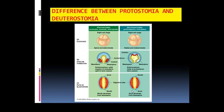Then coelom formation: in protostomes, the coelom is schizocoelous. Schizocoelous is formed by solid masses of mesoderm which split to form the coelom. And in deuterostomes, it is enterocoelous, that means folds of the archenteron, as you can see in red color over here, form the coelom. So entero means enteron, that means gut. So folds from the gut pouch, fuse and form the coelom. Such kind of coelom is called enterocoelom.